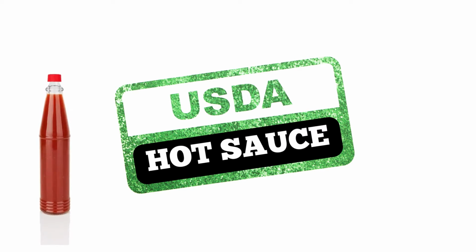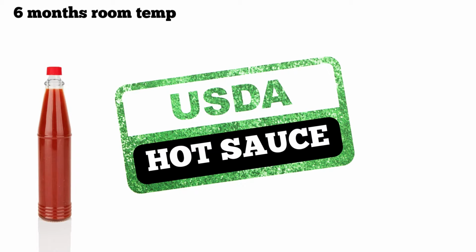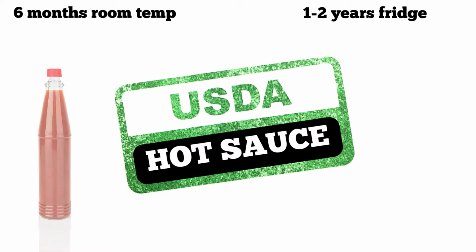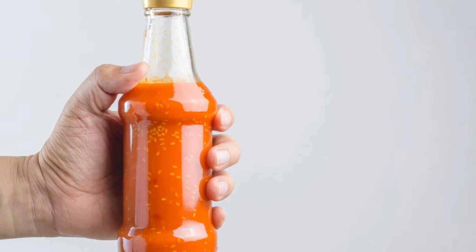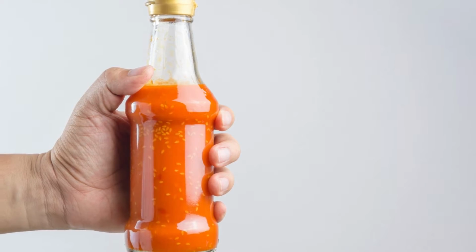According to the USDA, acid-based hot sauce will maintain its freshness for up to 6 months when stored at room temperature, and it will last even longer with refrigeration, up to 1 to 2 years. All that said, hot sauce is perfectly fine to remain at room temperature, but should be monitored over the course of weeks, months, and even years for mold or any off-putting aromas. Discoloration doesn't necessarily mean the hot sauce is spoiled.